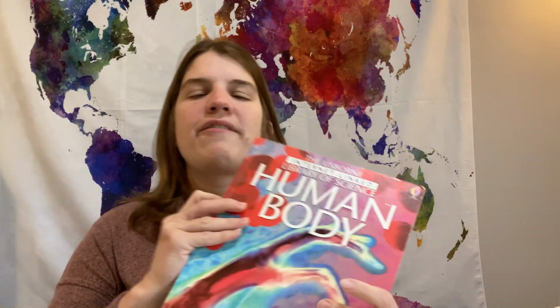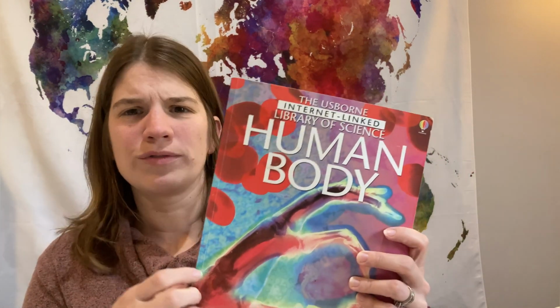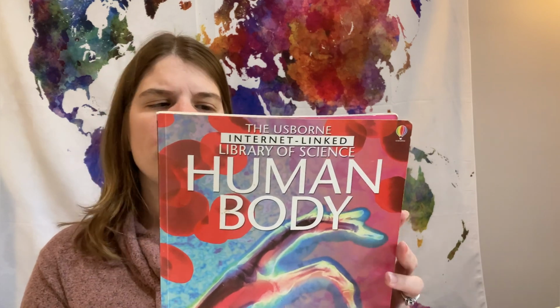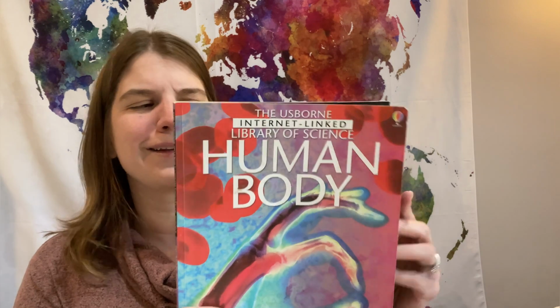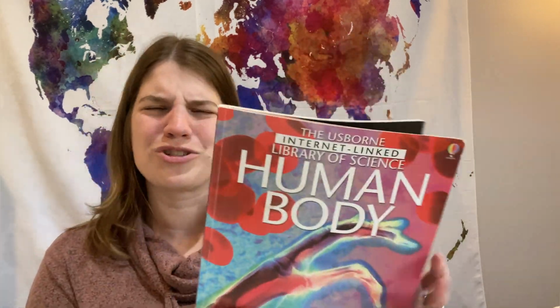This is one that I have had for a while. This is an old version of the Usborne Library of Science. It's like an internet linked human body book, although my mom was trying to find the internet links and it was kind of a little bit tricky, probably because it's an old version.